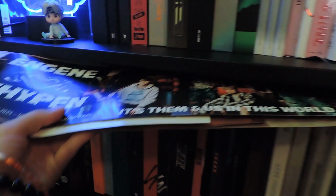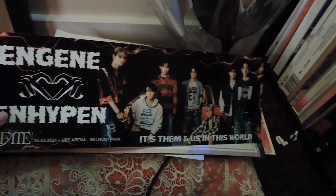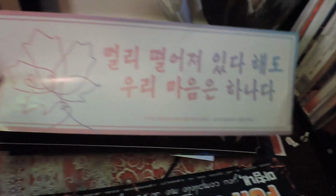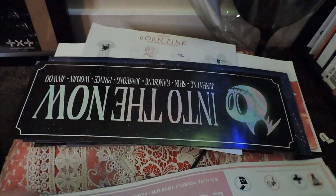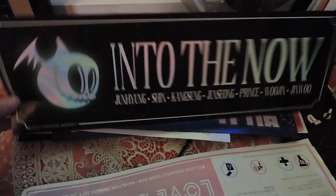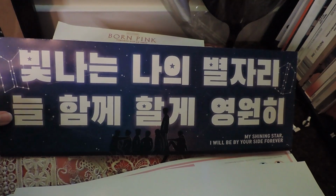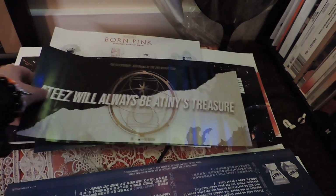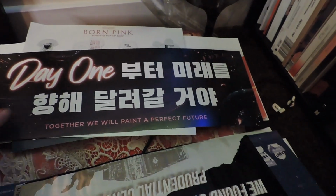This one, let's move all this stuff first. Concert banners! This is from Fate Plus, my very first ever K-pop concert, the BTS Love Yourself tour. The Ghost 9 North American tour. This was second BTS concert, which was the Love Yourself extension. ATEEZ, I think this was the first one.